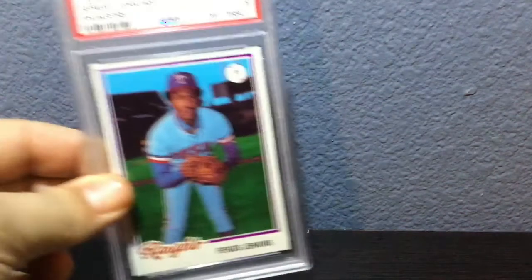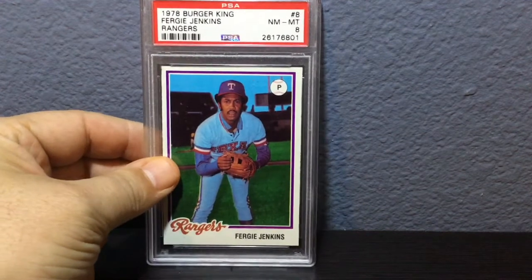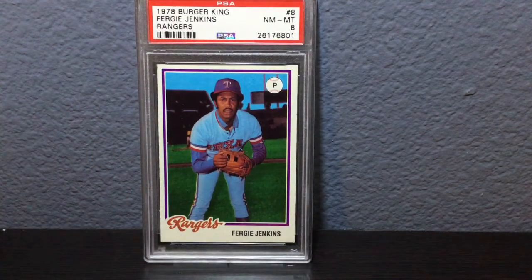Now we're going to start getting into some slabs. I have a bunch of set registries, but sometimes I'll come across a slab that I just like what it is, and I will buy it. And that is definitely the case with this card here. This is a 1978 Burger King Fergie Jenkins. And what's cool about it is the Burger King cards were issued later in the year, and sometimes, especially if the player was on a different team, like in the case of Fergie Jenkins, it shows them on their new team.